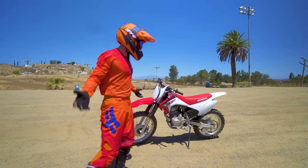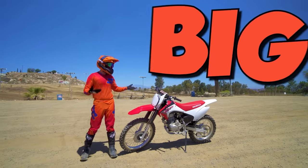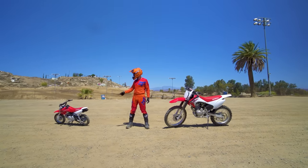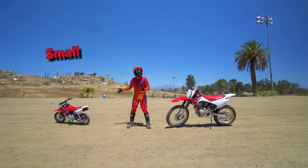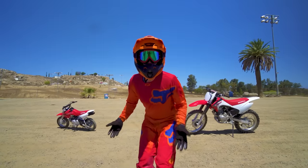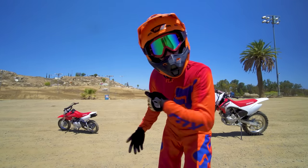Motorcycles. Wow. See this motorcycle? It's really big. Cool. And this motorcycle is really small. The great thing about motorcycles is even someone like you can ride it. Let's go.